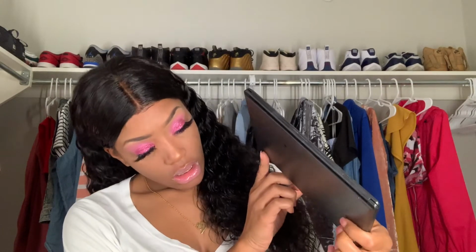And yeah, again, I didn't know what I was gonna do, and all the colors I used are from the Morphe 35U palette. So yeah, let me know how y'all feel about this look. And then I want to shuffle my pink wig.